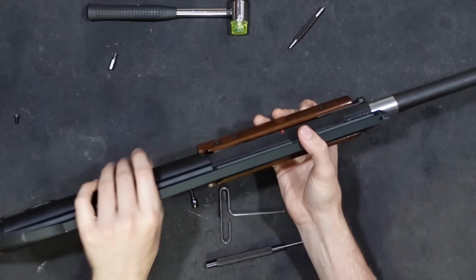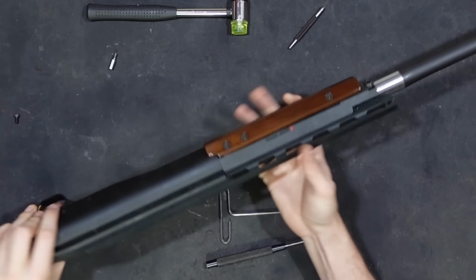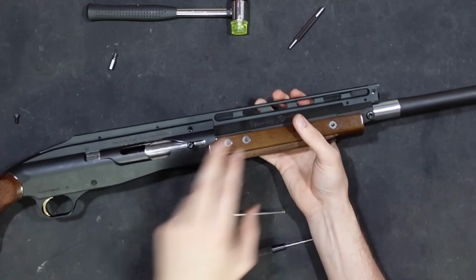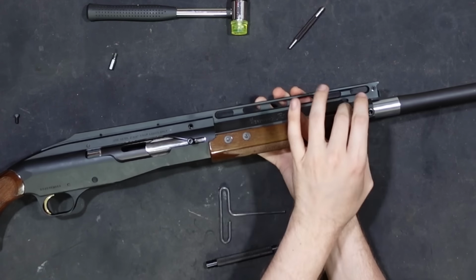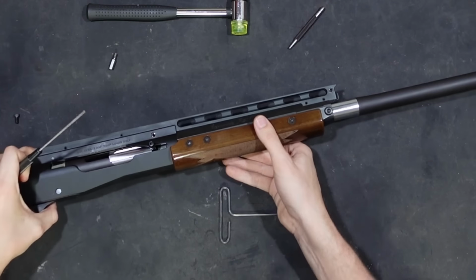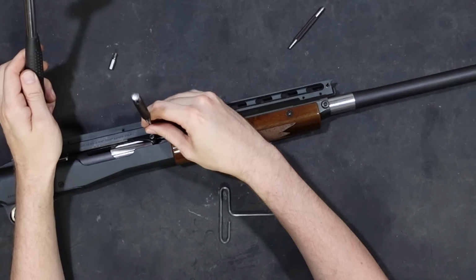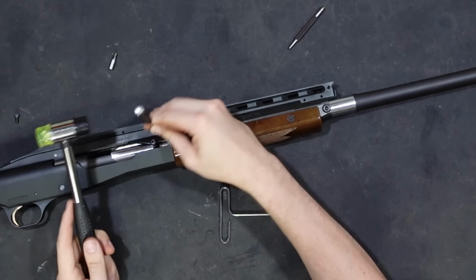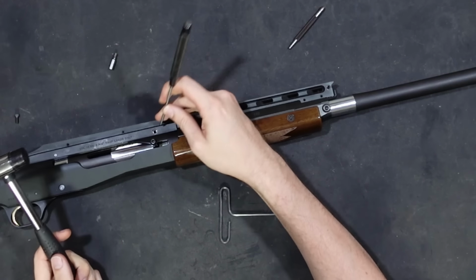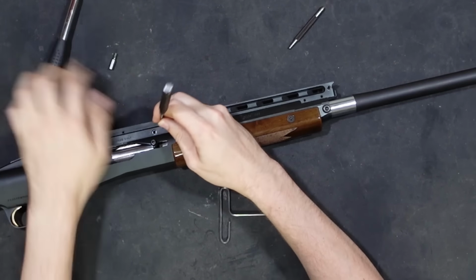Now, once we've got that screw out, we can take this lock out of the other side of the gun. That lock is what holds the upper, this rib assembly and handguard assembly, onto the receiver. Once you have that screw out, the lock will be ready to come out, but it does fit awfully darn tight into that hole. So a punch that fits inside of the threads on this lock, and some light tapping should get it out.